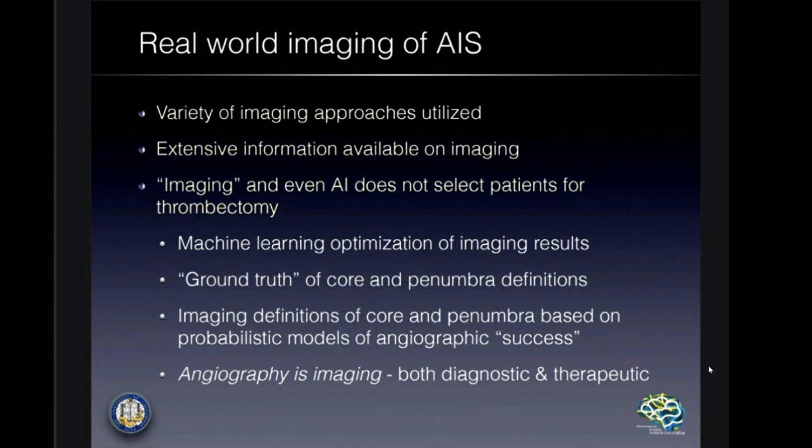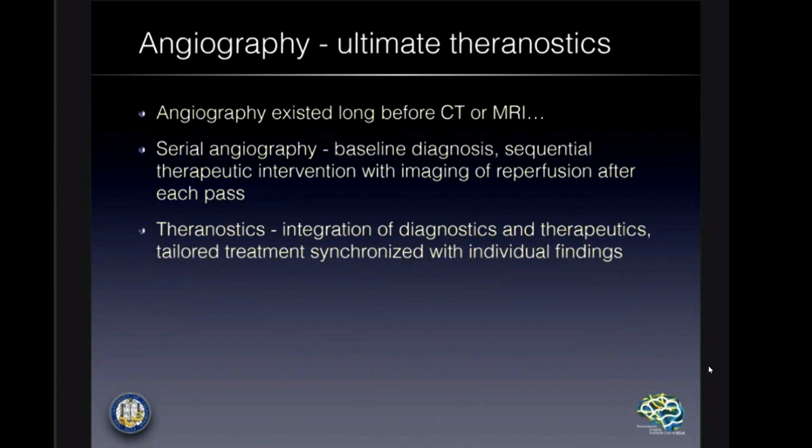Imaging definitions of core and penumbra have been based on probabilistic models of angiographic success. They're also not based on the presence of intracranial stenosis or other time windows. All these factors are very, very important. And then finally, angiography itself, conventional angiography, is a form of imaging. It provides diagnostic information and obviously is used from a therapeutic standpoint as well. And this is important to consider in terms of what we do in endovascular therapy.